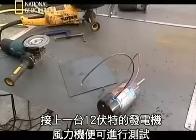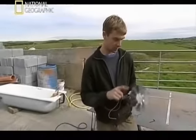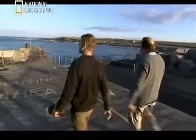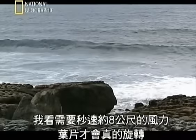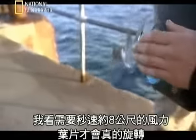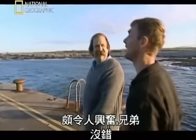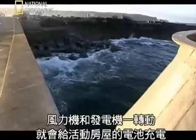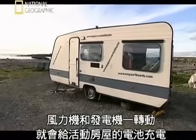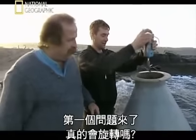Coupled up to a 12-volt generator, the turbine's ready to be tested. That's a nice wave. I reckon we would need about 8 meters a second to really spin up. We'll see what's coming at the end of our tube. It's quite exciting now. It's a bit of a big moment. When the turbine and generator are spinning, it'll charge a battery for the caravan. Question 1 then, will it spin? Hold it in there.